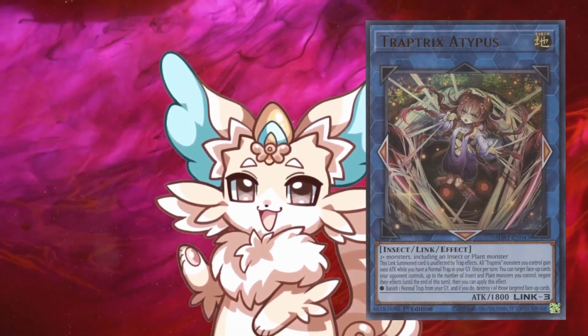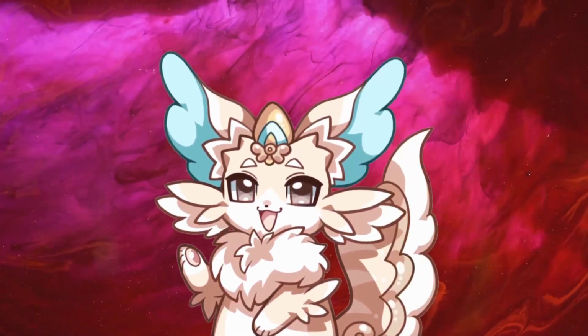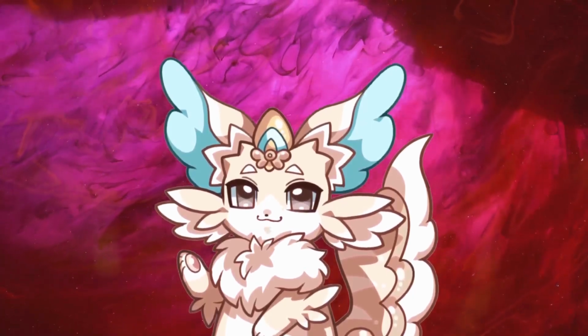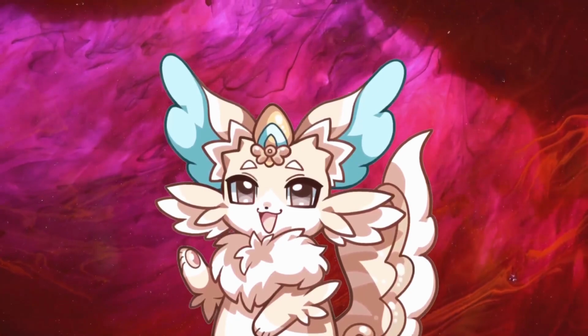Now, Trap Chicks is another perfect mid-range deck. However, unlike Dynamorphia and Fluonderies, Trap Chicks is the perfect deck for anyone on the FBI watch list. I suppose it's also good for showing how traps can manage games as well, I guess.